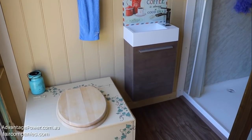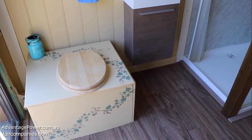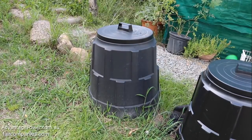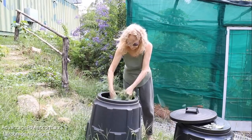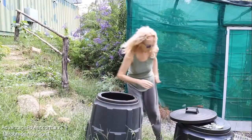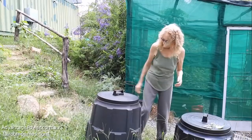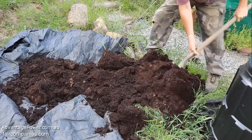We do like the double bucket loo. It's really easy to keep clean and you empty it like a waste paper basket. We put everything from the toilet into composting bales. We add our kitchen waste and we keep them warm and damp. We fill it until it's full and then we leave it for nature to take care of it. After about 6 months, the volume's reduced to about a third.